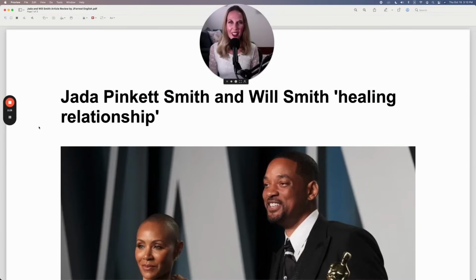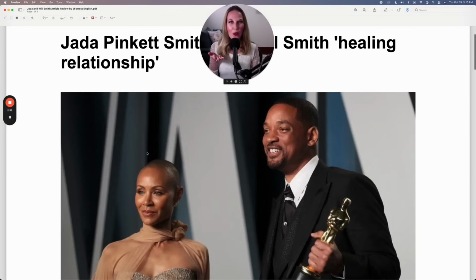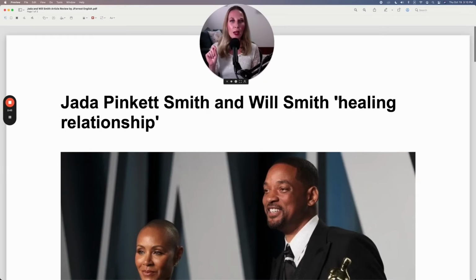First, I'll read the headline, Jada Pinkett Smith and Will Smith Healing Relationship. I'm sure you recognize these two celebrities, and I've talked about them on my YouTube channel before. Now let's talk about healing relationship. This is what we call short form, and is often used in bullet points and news article headlines. This is when you want to be concise and you exclude necessary grammar.